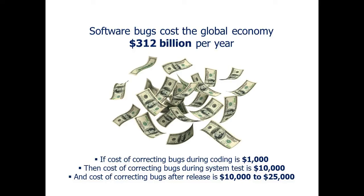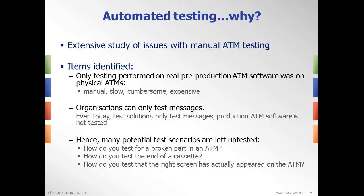So how do you do that? Perhaps an idea or a technique that we could use is to do a lot more automation in our testing. So that's what is currently shown on this slide here. One of the things that Clear2Pay did a few years ago is we had a look at some of the current issues with manual ATM testing. So I'm sure a lot of these things will be very familiar to people on this call. So we identified a few key things here.